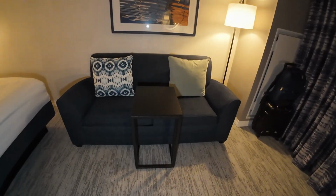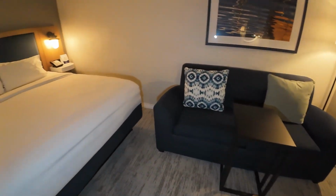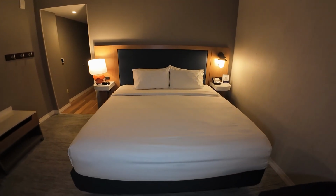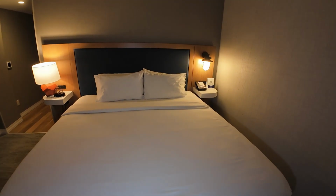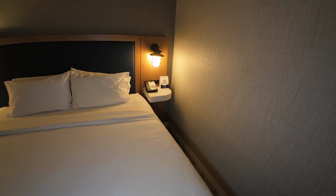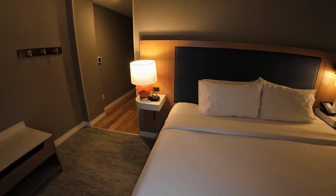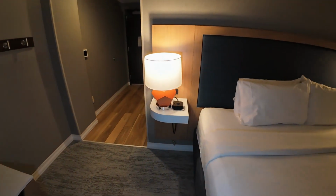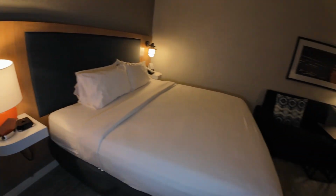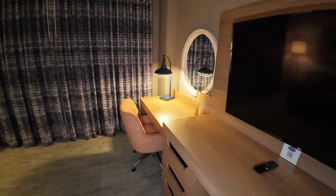If you do not want to, you can use this table to eat on or to work on as you desire. And here is the bed, the king bed. On each side of the bed, there's different things. On the right side, here, looking over here, you'll find your telephone and a lamp. This side of the bed, you'll find your lamp and your clock. I'm going to give the room a once over so you could see it in its entirety.